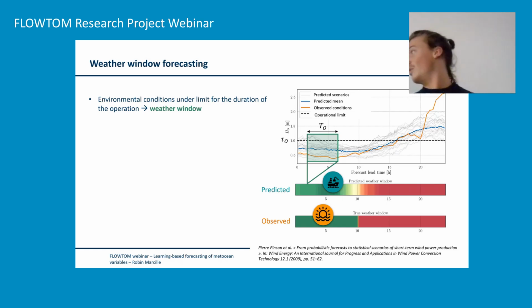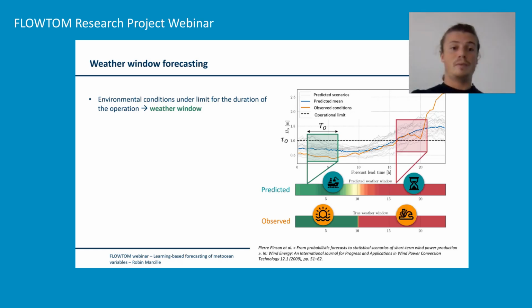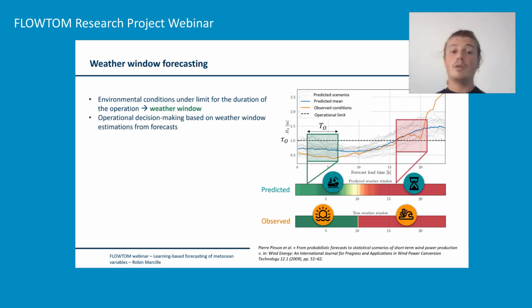So if the observed curve in orange is below the limit for the duration of the operation, then it means that the environmental conditions are suitable for the operation. And the top line is the predicted weather window probability, and in this case we have to estimate the probability of a weather window to make the decision whether or not to perform the operation. On the other hand, if the predicted or the observed conditions are above the limit, then there is no weather window available.